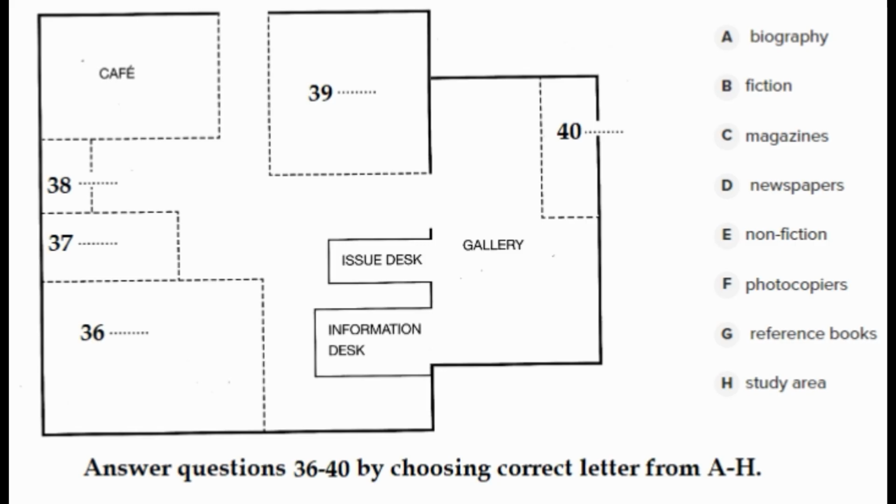These can all be borrowed, as opposed to the reference books on the next floor, most of which cannot be taken out of the library, but they can be photocopied. There are several photocopiers available for this purpose downstairs in the basement.